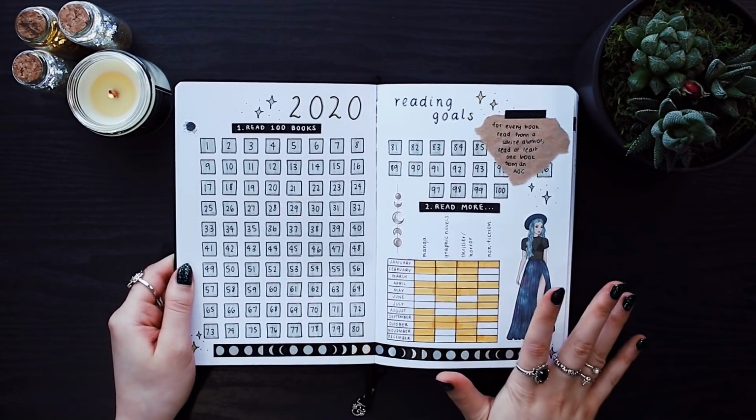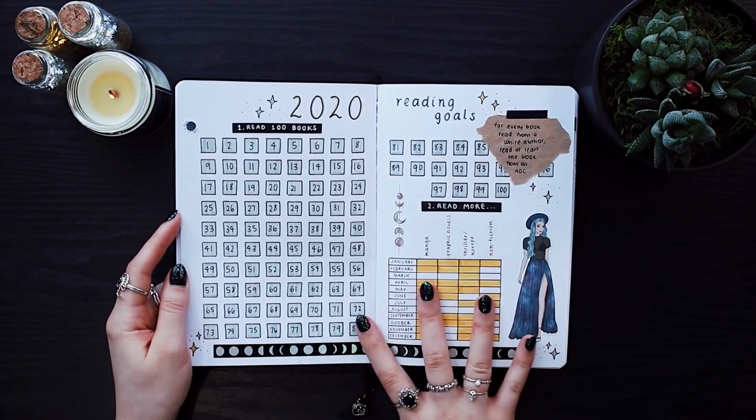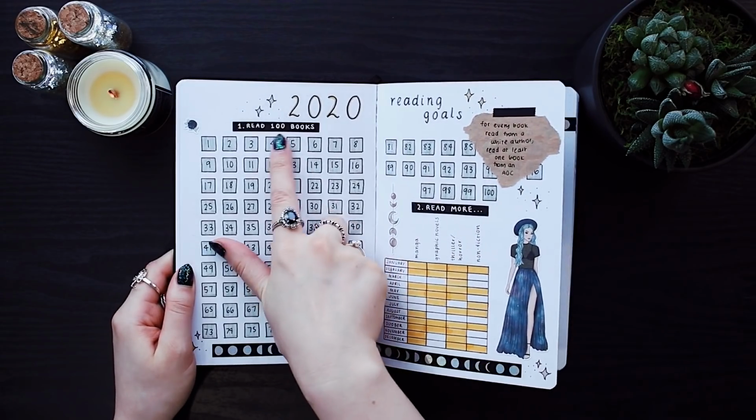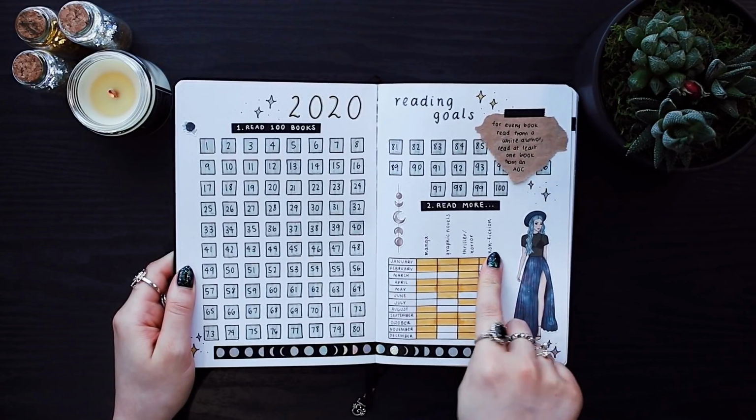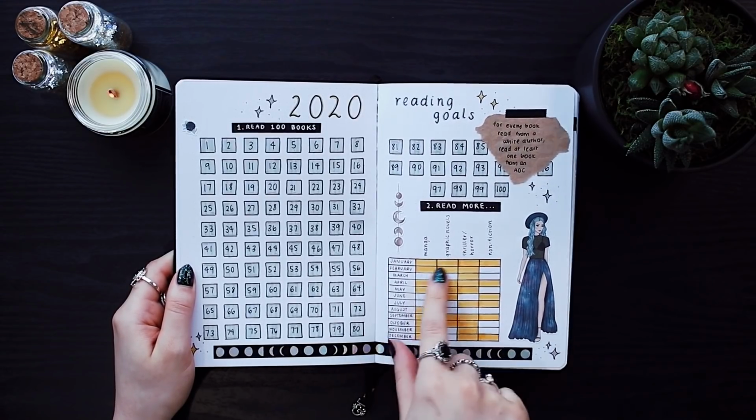Okay, so this spread is my 2020 reading goals spread. So my goals were to read 100 books, read more manga, graphic novels, thriller/horror, and non-fiction. So every month I did read one of those, I would color the books in.